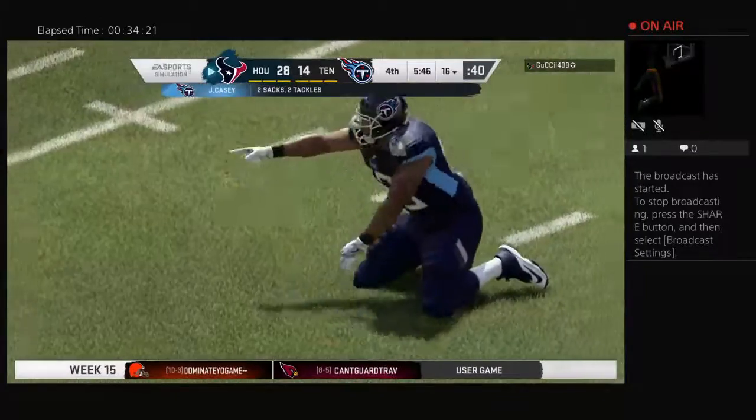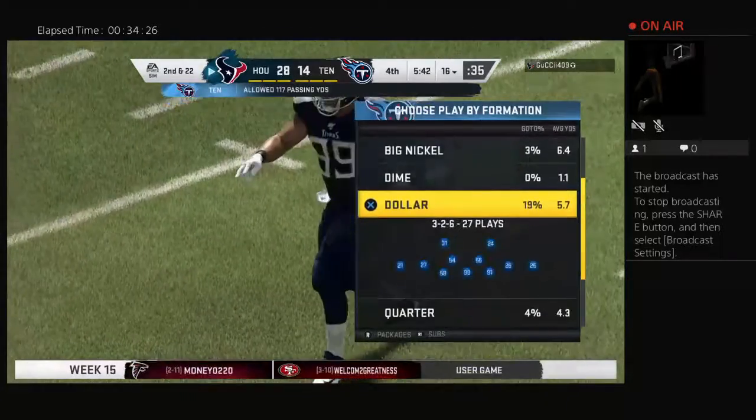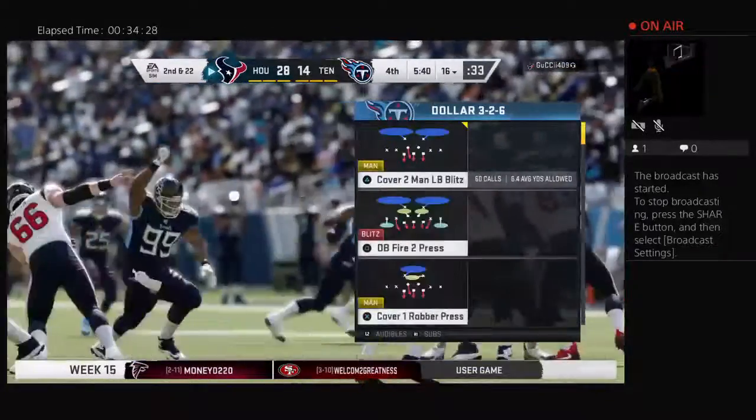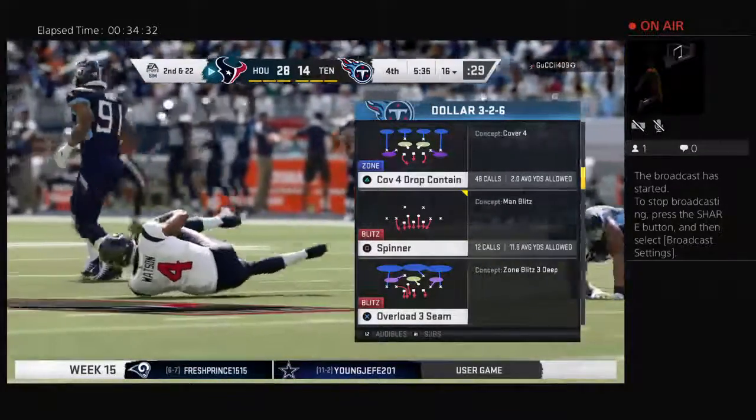Pressure comes, and the Titans able to bring him down. Jurrell Casey with sack number 23 on the year, breaking Michael Strahan's mark of 22.5. Congratulations.